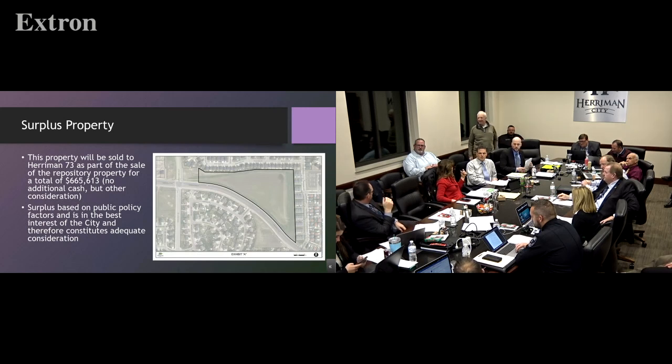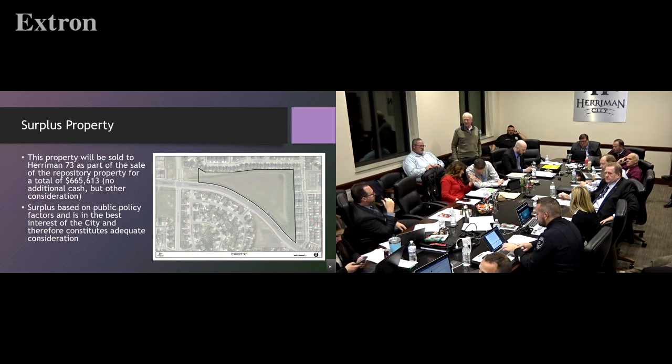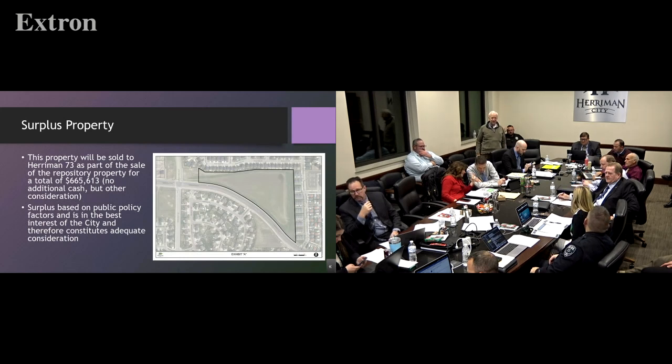My question is, this has to go through the surplus process. Yes, it's gonna go through the surplus process, and it will be surplus by an ordinance after public hearing. We wanted to bring it to you, but we wanted you to see it first, and then we'll bring it to you. So if there's some concern, say concern, otherwise it's gonna go forward. And Larry's here, on the sixth as well.